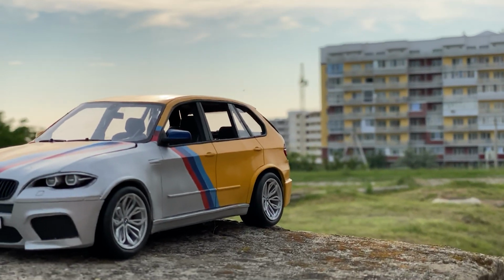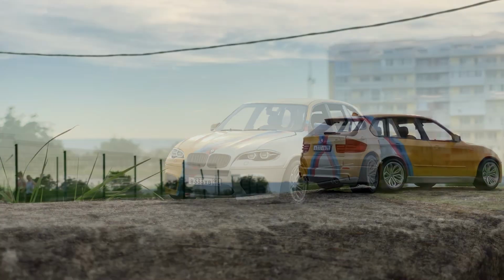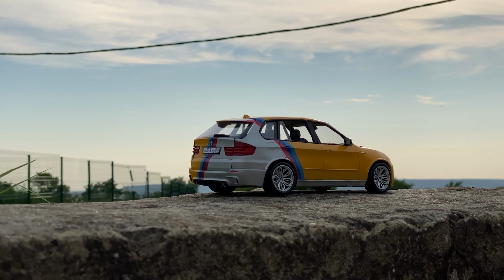It turned out great, what do you say? It took me a very long time to create this car. 210 hours of work in 22 days. I hope you appreciate my efforts with a like.